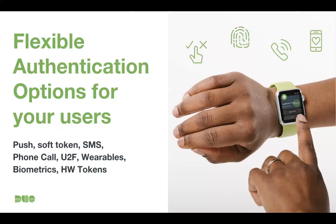We also support the traditional hardware tokens that I mentioned earlier. And we support more modern tokens as well, like universal two-factor. The best known manufacturer of them is Yubico. You might have used their YubiKeys or heard about their YubiKeys in the past. You can see the wearable option is pictured there as well.